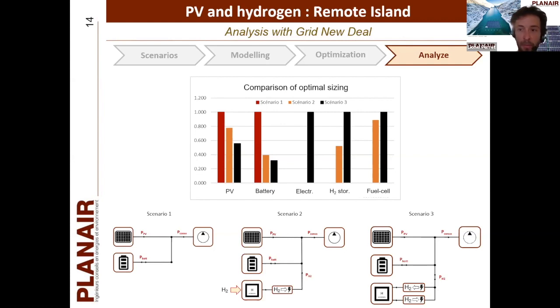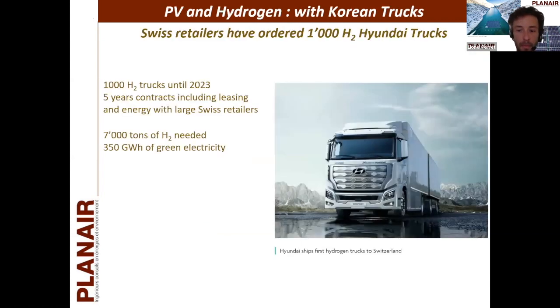If I go to a bigger scale, I can mention a special move also in Switzerland. It's a really smart move, finding where is the best market for hydrogen today. And we have in Switzerland now a contract for 1,000 Korean trucks.